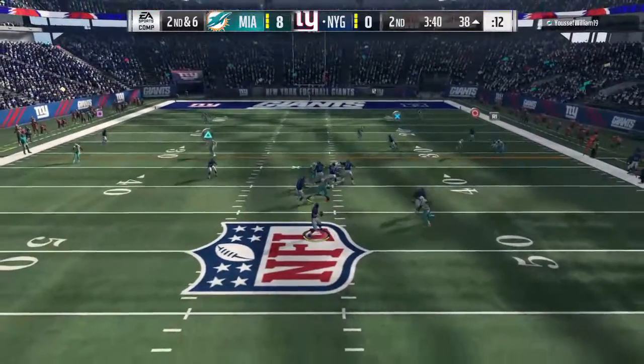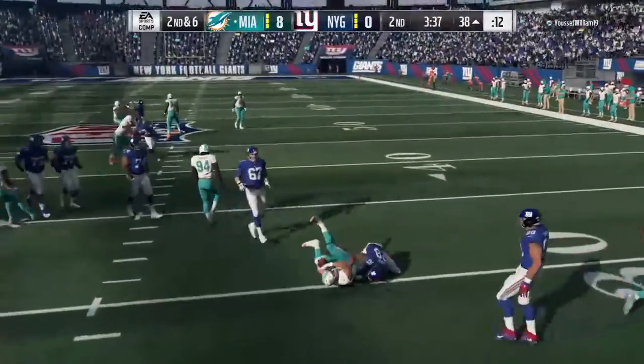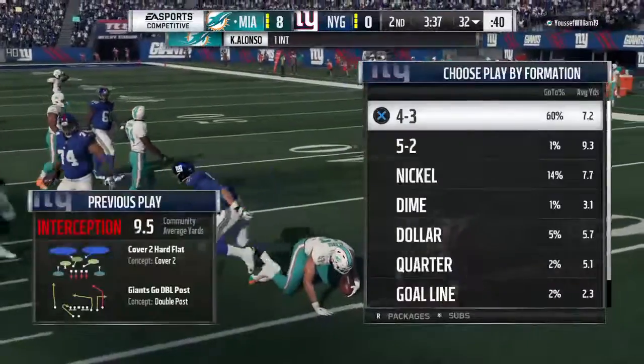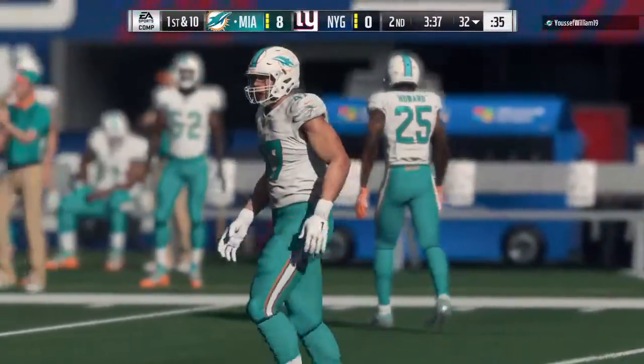On second down, here's Manning. He rifles one that's intercepted. Picked off by Kiko Alonso. And they are going to set up shop at the 32-yard line.